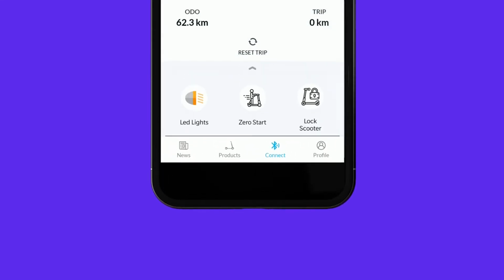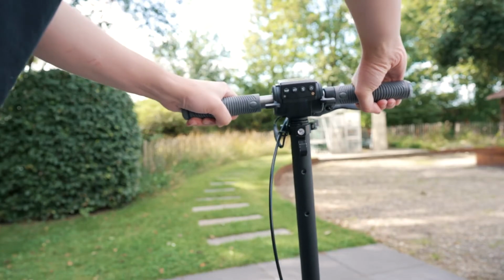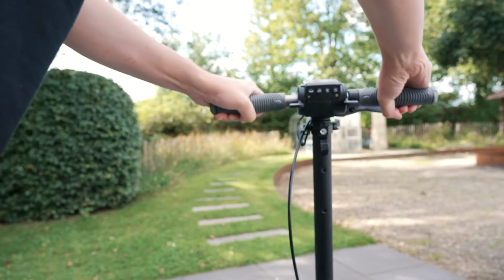Most important is the scooter lock functionality, which is excellent to have. Via the Bluetooth app you can lock the scooter. It's not a bulletproof protection against theft, but it does make it harder for a thief to steal it, especially because of the audible alarm.